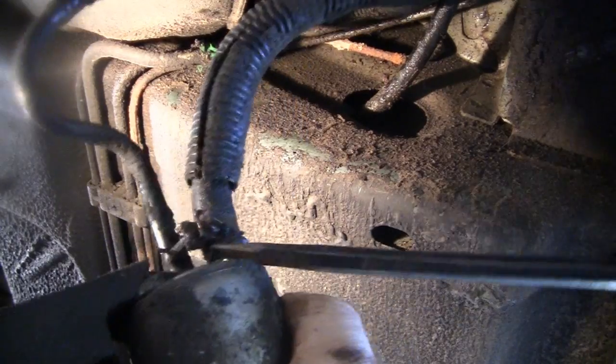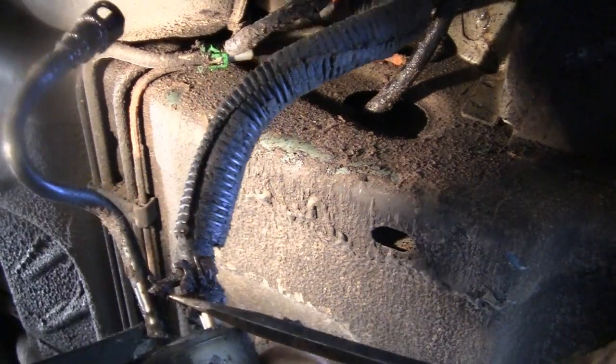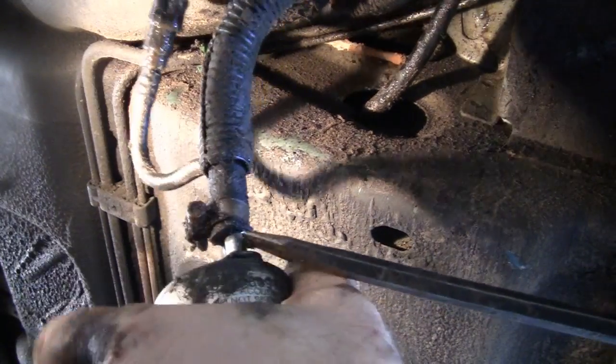I'm going to get a little bit of spillage. I think the fuel pump just had it.